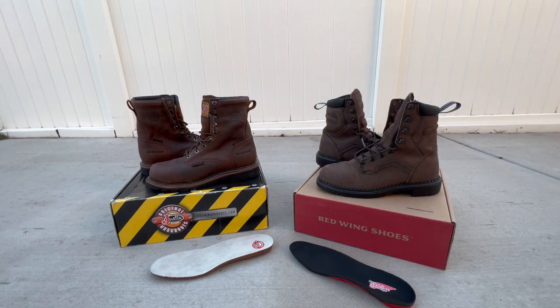Not to knock the Red Wing boot altogether. I think it's probably a great boot. It's super popular. It's been around for many years. People swear by them. But as far as the price to the quality, no way. I'd definitely take these Justin boots over the Red Wing boots, just because they cost about the same and the quality just seems to be way better.